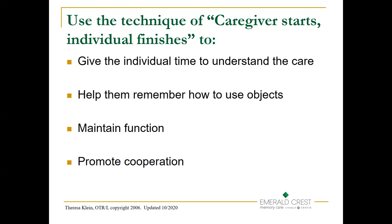So, by using this technique that we call caregiver starts, individual finishes, here's how you can practice that. If you're helping somebody get dressed, help them get their arms into the sleeves of the shirt and then let them pull it over. So you're doing the start. Instead of handing them their shirt and saying, put this on, you're getting it started. Let's put your shirt on, get it started on their arms.